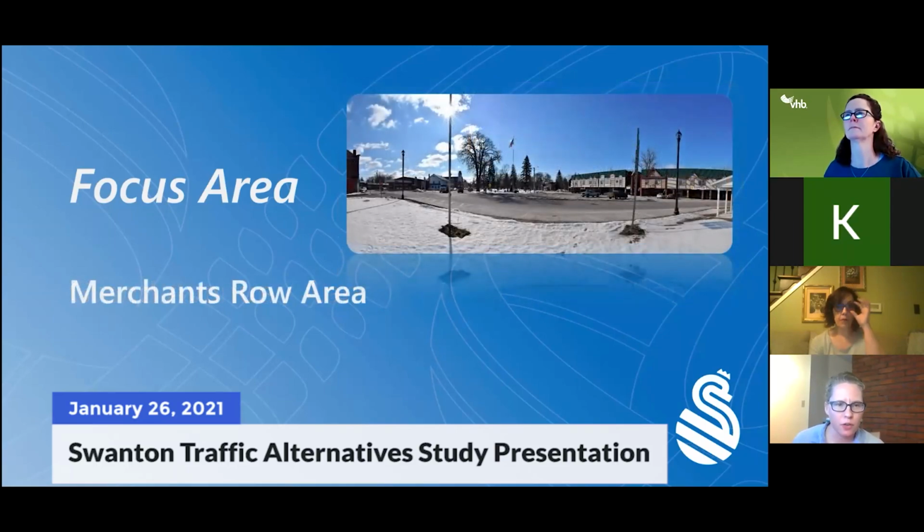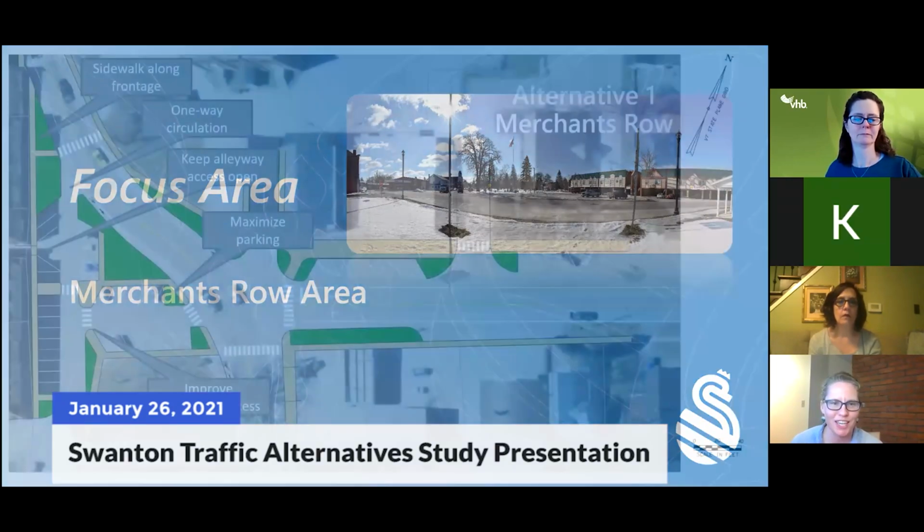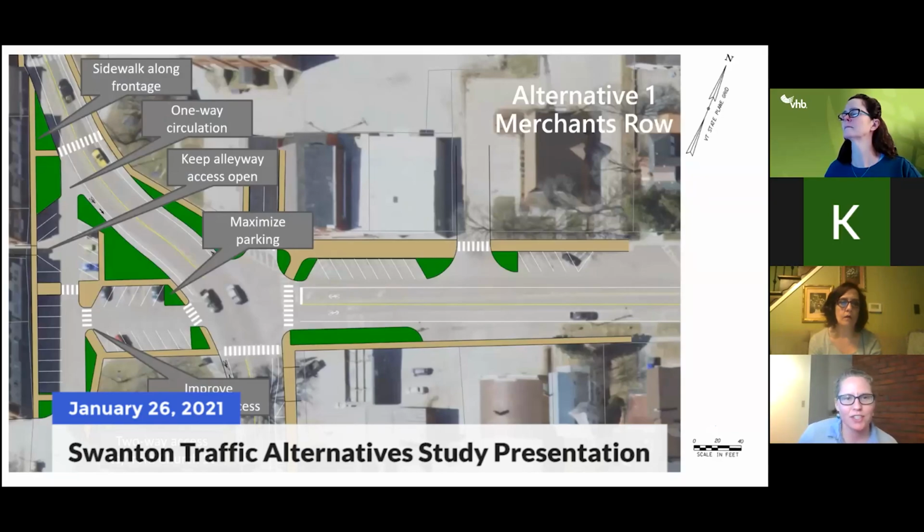All right, so shifting our focus over to that Merchants Row area, and I anticipate this is where folks are thinking about impacts to parking, so we'll forge ahead here. So again, shifting our focus to the far left, same image, but really honing in on what's happening in that Merchants Row area. So in this alternative 1, we're really proposing a one-way circulation through that area. So one way in, so you'd sort of operate southbound, one way out towards Canada Street, and then there would be 2-way access to and from Church Street.